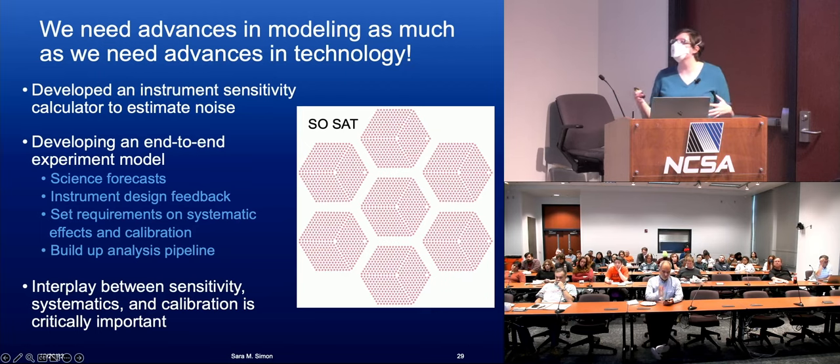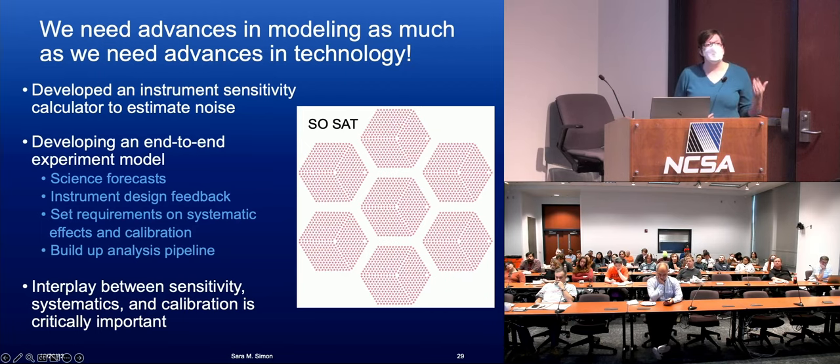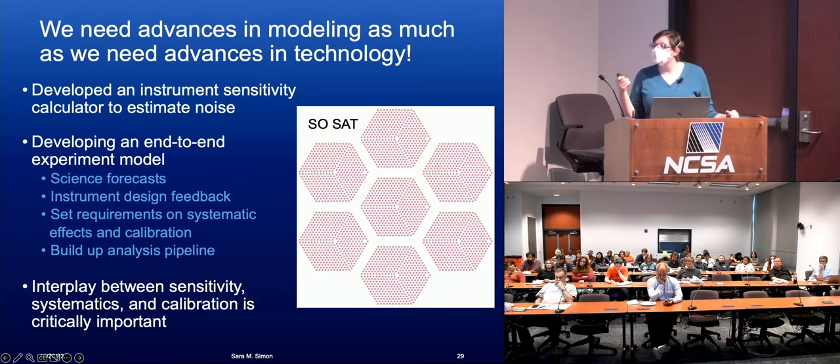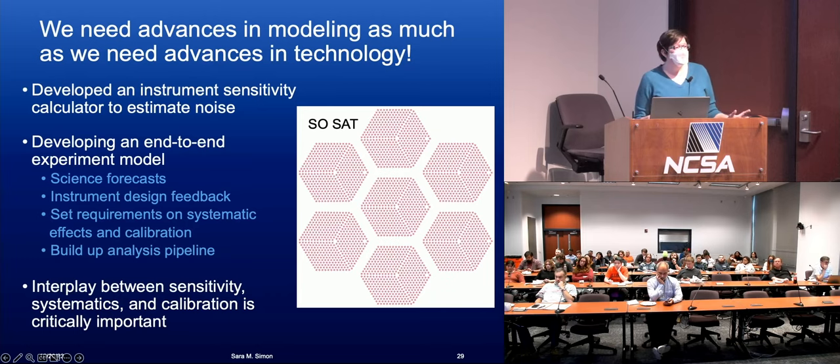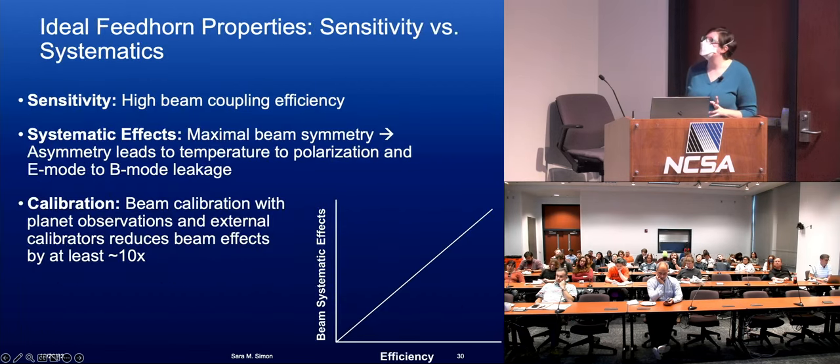And in addition, this is really building up the analysis pipeline so that when we get data, we can analyze it much more rapidly. And here there's just a really important interplay between sensitivity, systematics, and calibration that's critically important. And so we really have to consider this balance for all aspects of the instrument. So let's go back to this example of feed horns.